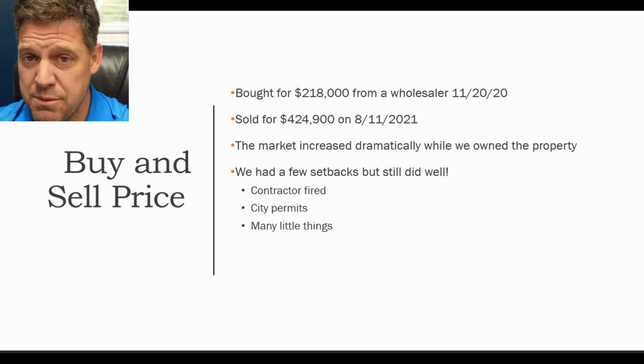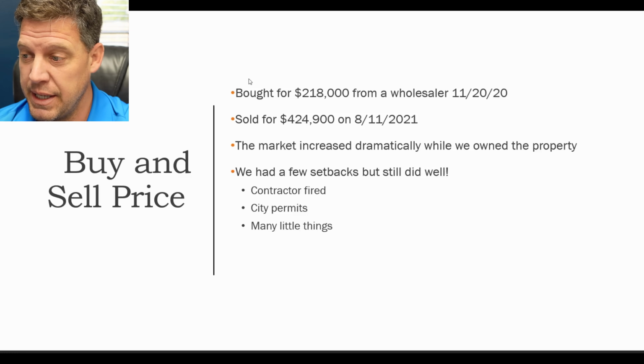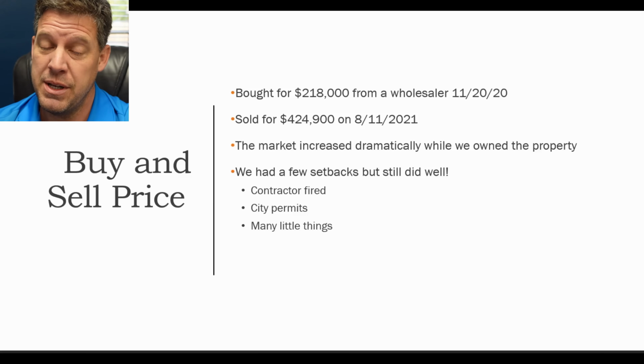So this is one we bought for $218,000 from a wholesaler on 11/20/20. Now, when we bought it, we thought it was a pretty good deal, but we didn't think it was going to sell for nearly as much as it sold for. We sold it for $424,900 on 8/11/21. So we held it 9 months.